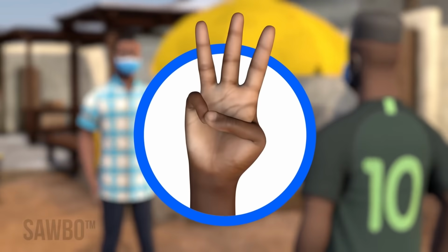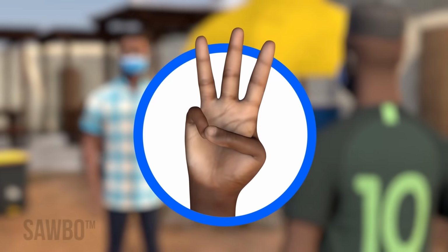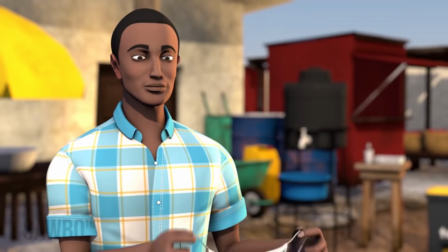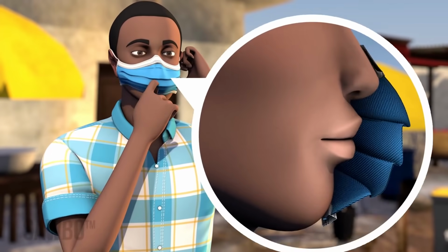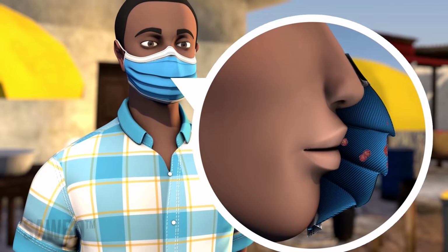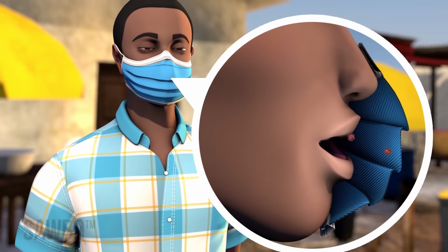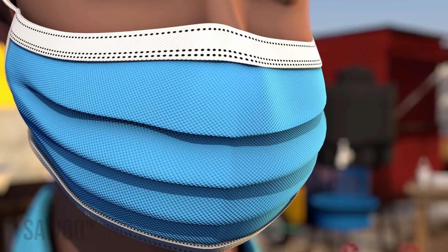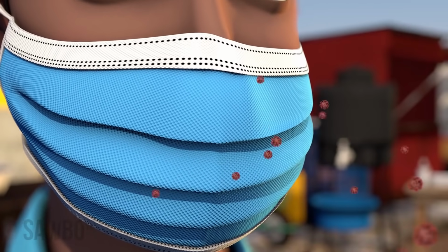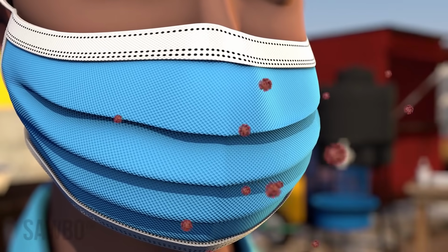There are 3 things we can all do to slow the spread of coronavirus in our community. First, properly wearing a clean mask that snugly covers your mouth and nose helps reduce coronavirus germs from being released into the air. Wearing a mask can also reduce your chance of inhaling these germs and helps everyone in your community stay healthy.